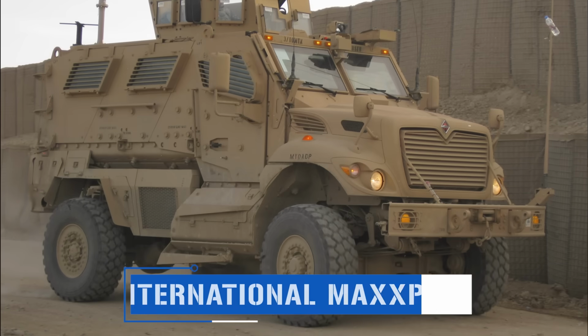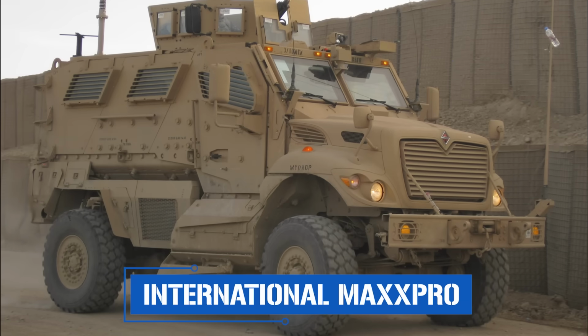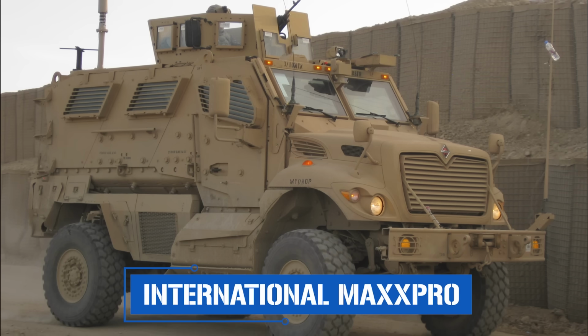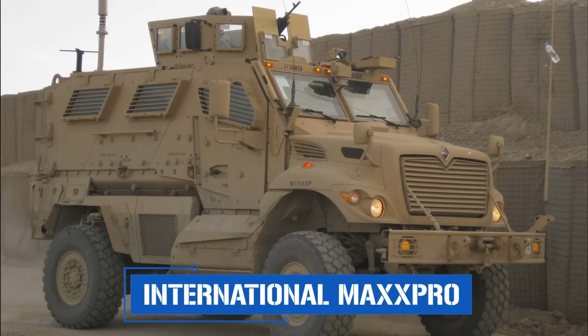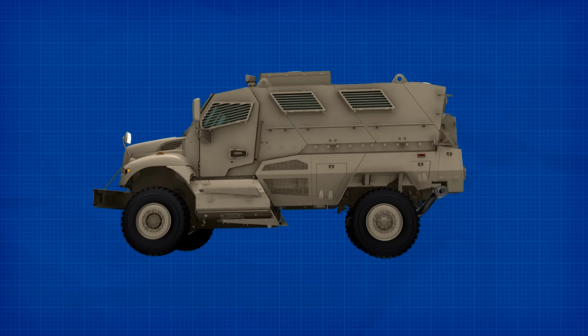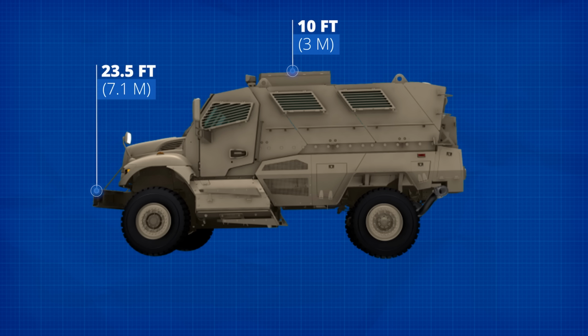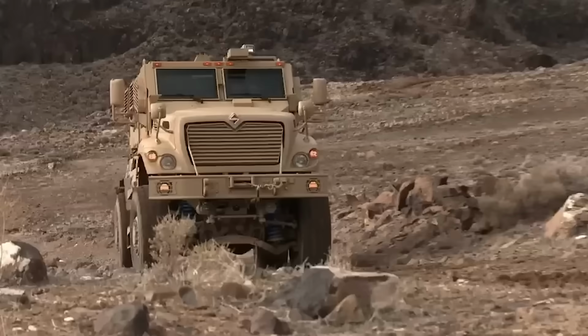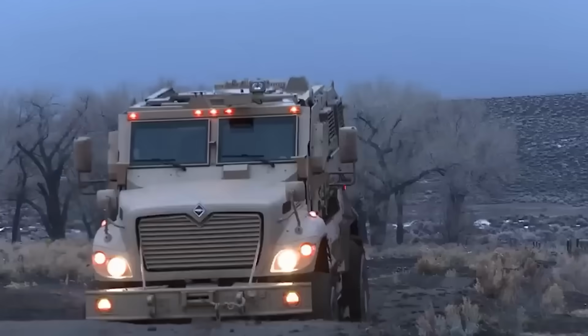Now, first up, we've got the light mine-resistant vehicles that make up MRAP Category 1, starting with Navistar's International Max Pro, quite the name. With over 9,000 copies produced beginning in 2007, the Max Pro is a truck weighing between 12.5 and 14.5 tons, depending on the variant. At a length of 23.5 feet and a height of 10 feet, the Max Pro is a pretty imposing sight, powered by a 330 horsepower engine with the ability to add another 5 tons of payload. It's a very powerful vehicle compared to most alternatives in the field.